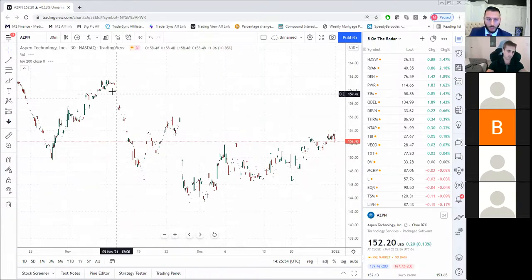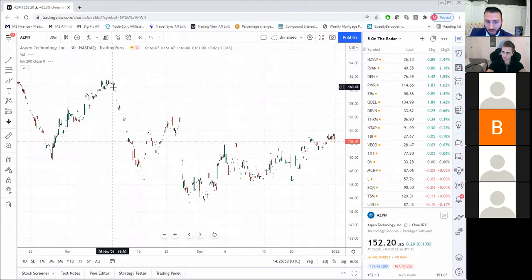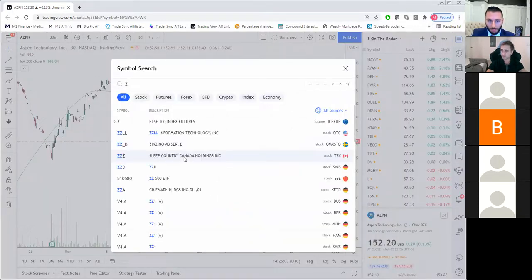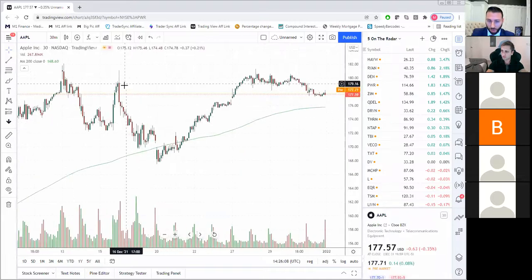Really nice level there. I mentioned intraday, if I have a 30-minute chart up, you can see there are pretty much gaps where the name's just not trading. Whereas if we pulled up, for example, Apple on a 30-minute, there's trading at every price point.